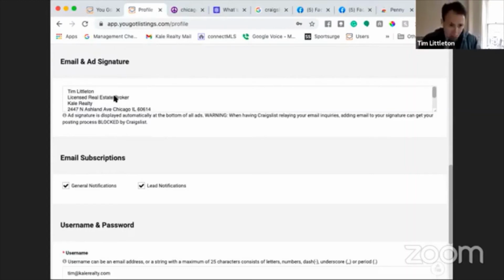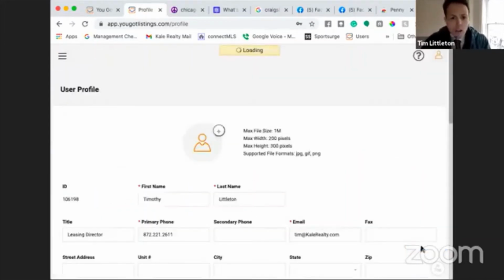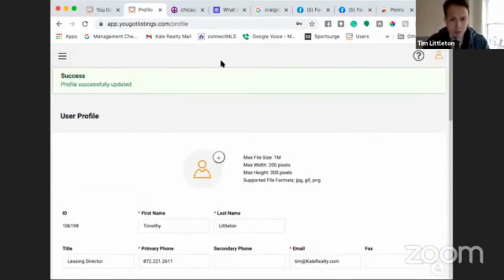Make sure you do have your name, that you are a licensed real estate broker, the brokerage that you work with and work for, and then your office address as well. Okay. And then also, if you wanted to, this is how you can change your password for that. Okay. So if you ever needed to change your telephone number, that's how you would do that.